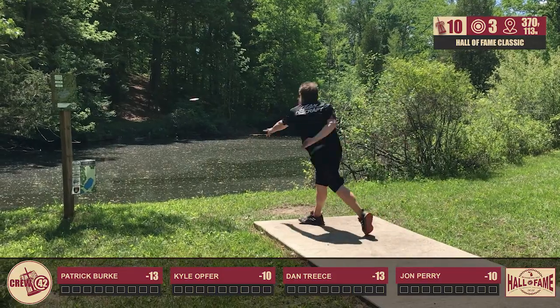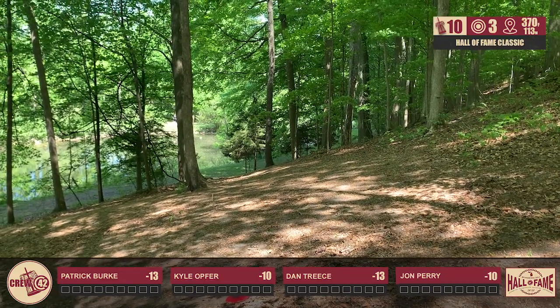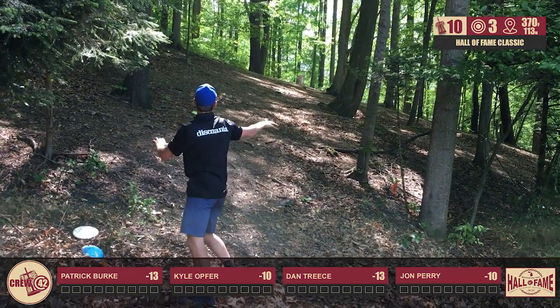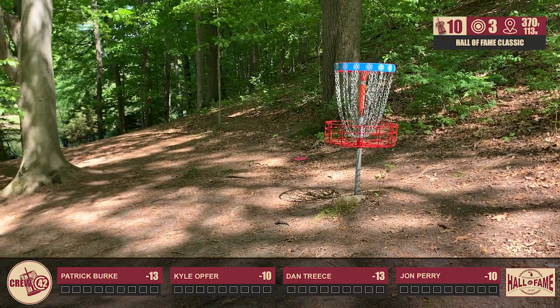A common Michigan trait is you miss your line but still get to the basket. This hole does give you that break every once in a while. You pull it right a little bit and it will still feed to the basket. Yeah, 1 and 4, which is exactly what just happened. Kyle looking to just lay this up, and he's right by that basket. So easy 3 for him.